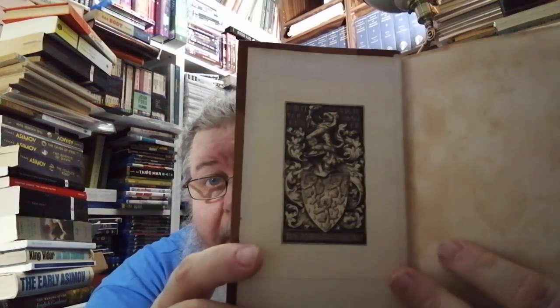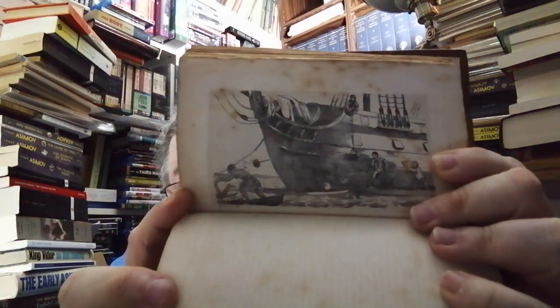And the second volume is the second novel, or the sequel. The Farther Adventures later became known as Further Adventures. No, it's the Farther Adventures. Further Adventures is what it became known as. But again, another nice bookplate that's in there. And again, it's got the illustrations throughout.